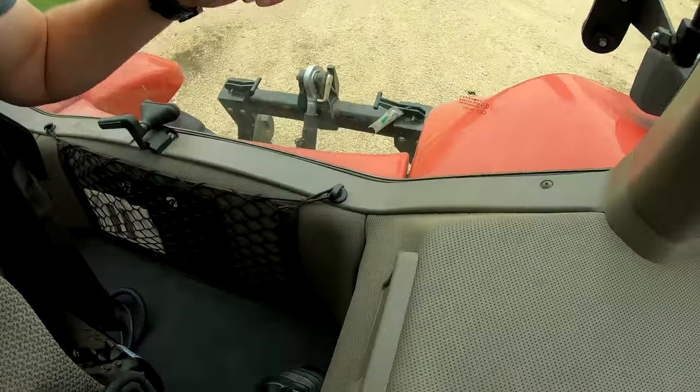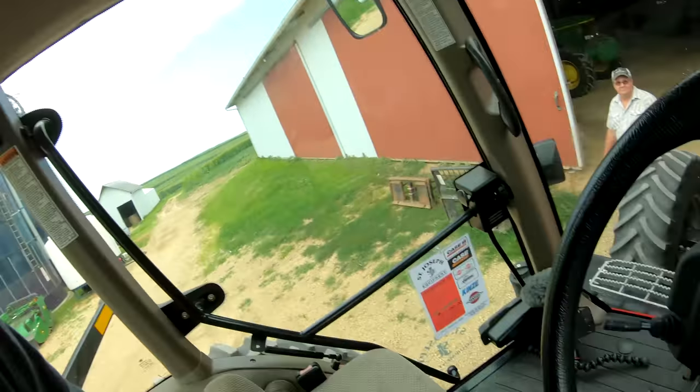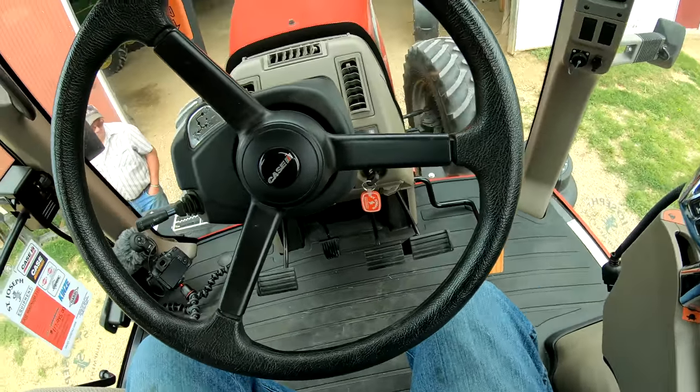So what I do like about this tractor so far is the amount of space in the cab. I like how much space there is back here. Just a lot of room for rocket as well.